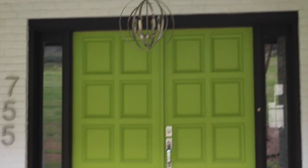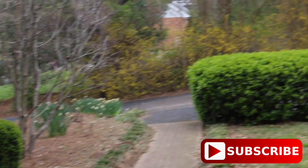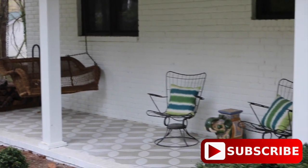And lime green doors, which I really love. It makes a pop of color, and I also like the brass accents. It's just so welcoming. The two kids' rooms and the walkway. I love that swing and the elephants.